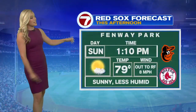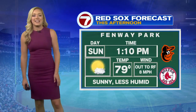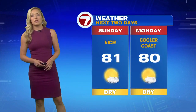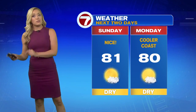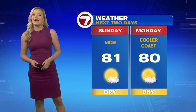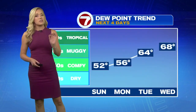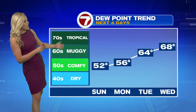Now, for the Red Sox game this afternoon, temperatures upper 70s at first pitch at 1:10. Those winds out to right field at about 8 miles per hour. Absolutely picture perfect for any of those outdoor plans you may have today and for any of those outdoor plans you may have tomorrow. We're tracking the sunshine both today and tomorrow, and not only that, high temperatures around 80, which is seasonable for this time of the year. Dew points remaining into the 50s today and tomorrow.